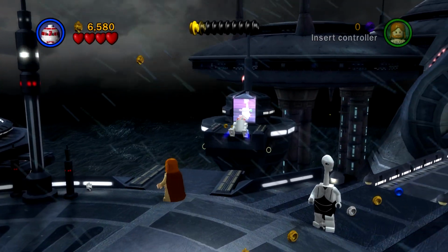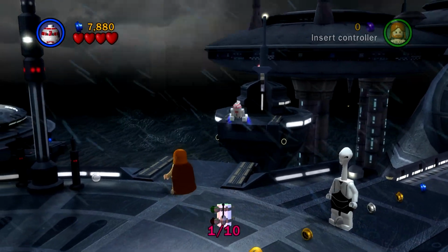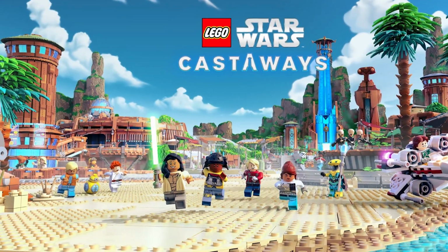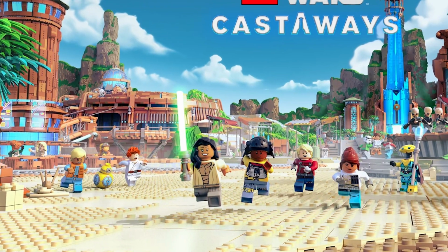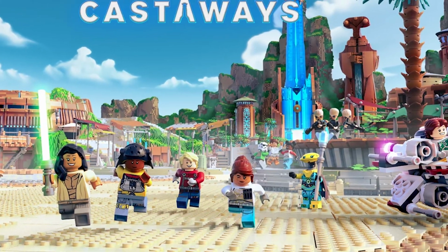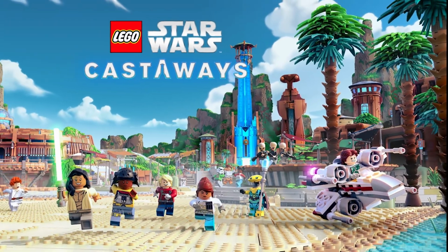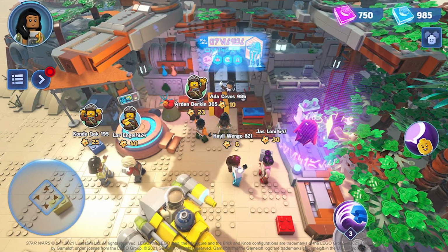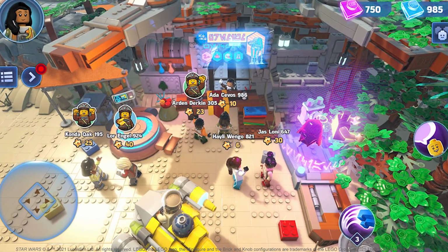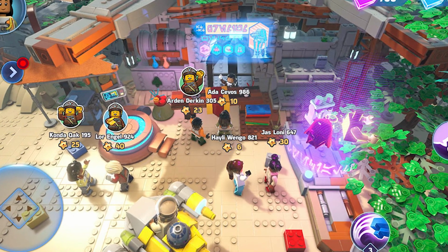Finally, let's talk about that new LEGO Star Wars game I mentioned at the start of this video. So last night, LEGO Star Wars Castaways was announced by StarWars.com and Lucasfilm Games. And I've got some bad news. Because even though from the screenshots, which I'll be sharing with you, and the game details, it actually looks kind of beautiful, like the location and stuff, it's only going to be on Apple Arcade, just like LEGO Star Wars Battles.